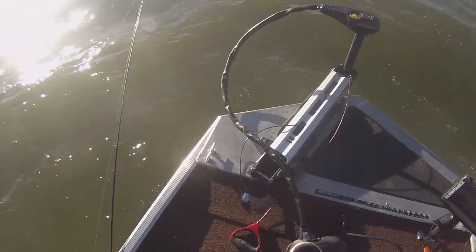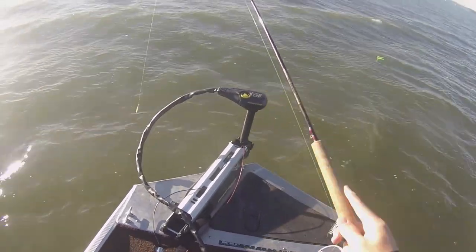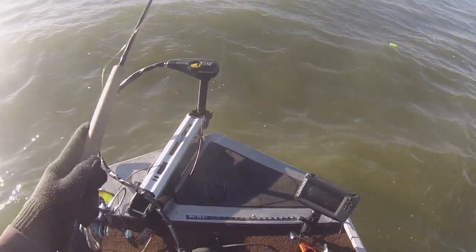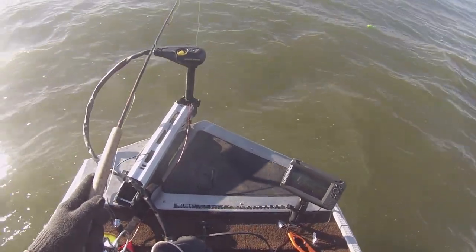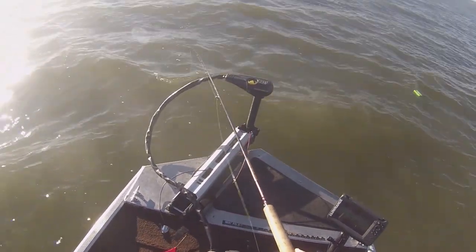Good morning, everyone. We're back out here for probably what's going to be the last main lake trip of the year for me. About to be back up in the creeks. It is cold. These fish are moving, but trying to get the last ones.